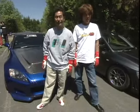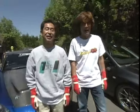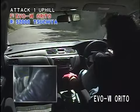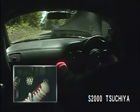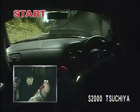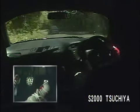This battle is a bit difficult to predict. This is going to be interesting, and anything could happen on the TOUGE. Yeah, let's see. Frankly, I'm a bit worried about this one. But it's all about winning. Here we go, battle number 2. And I'll use the turtle start again. The corners are going to be the key. And once again, Orito uses the turtle start and leaves the S2000 behind.